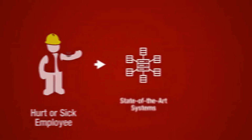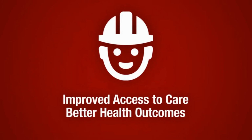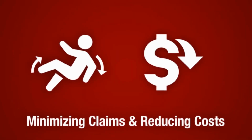Our state-of-the-art systems determine the type of care needed and the urgency, guiding patients in self-care and obtaining further treatment as needed. Our patients benefit from improved access to care and better health outcomes. We help avoid unnecessary treatments and overprescribing while minimizing claims and reducing costs.